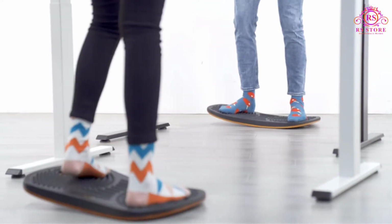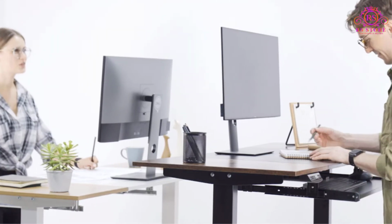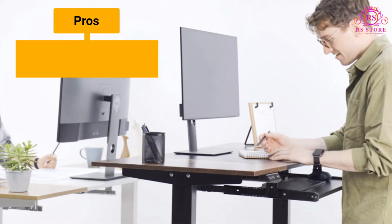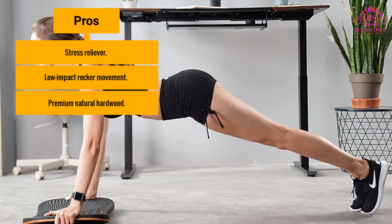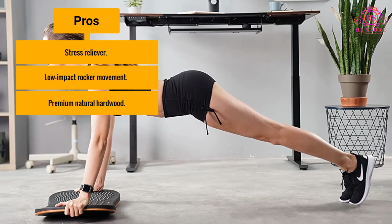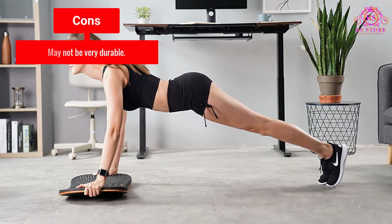You can use this board at home, at work, or take it to the gym with you to do some plank exercises. Pros: stress reliever, low impact rocker movement, premium natural hardwood. Cons: may not be very durable.